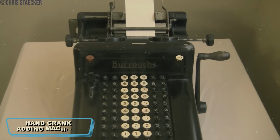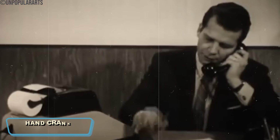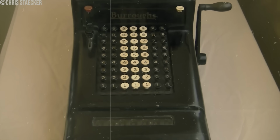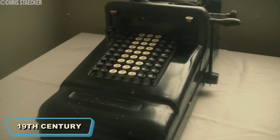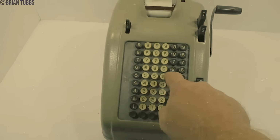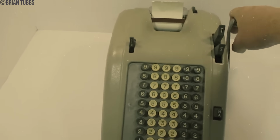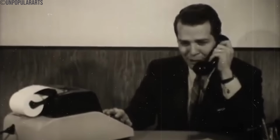Adding machines were once an essential tool in every office, performing vital bookkeeping tasks long before the age of computers. These mechanical calculators, first created in the 19th century, were designed to handle dollars and cents precisely. Unlike today's instant electronic devices, adding machines required users to press numbered keys, pull a crank, and watch the total appear on rotary wheels. The process might seem slow to us now, but it revolutionized business operations in its time.